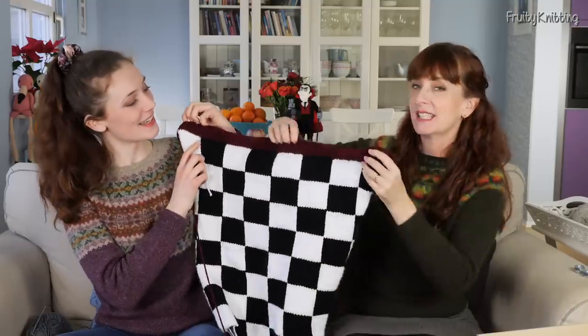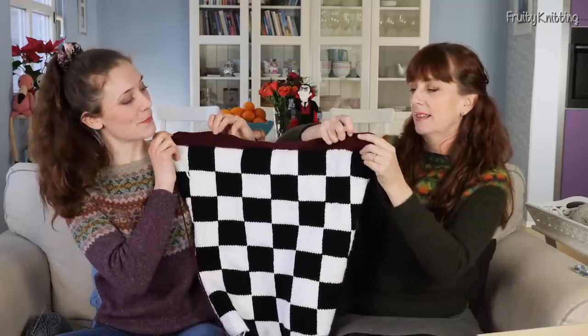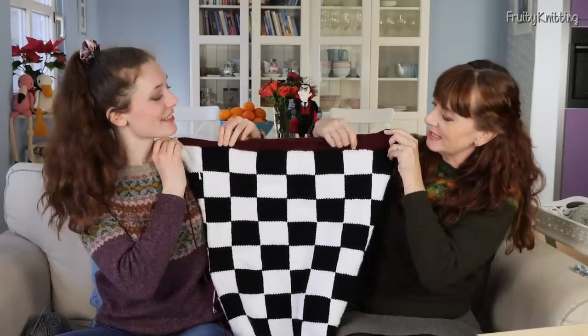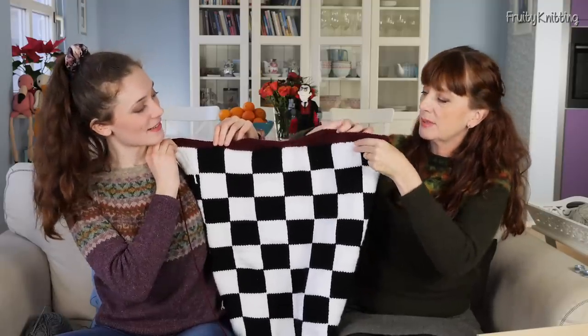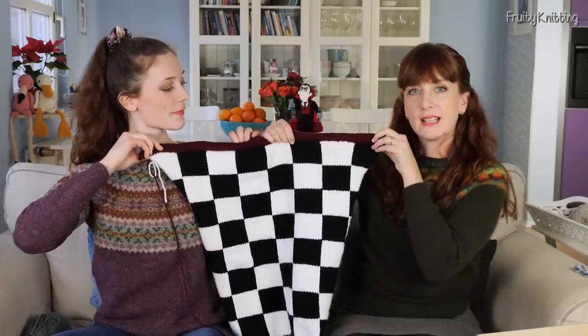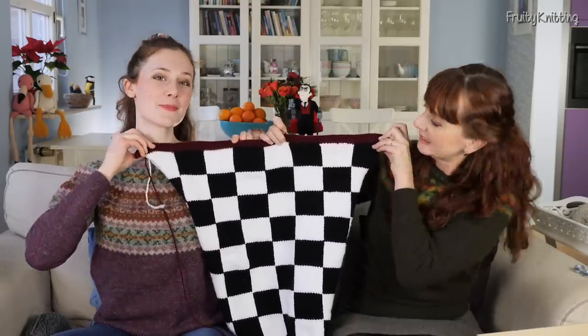This is the edging, which is interesting. It's in a wine red. And Mum picked the colour. I really like it. You knit it double like this, it wraps around, and in the end, all the edges will look a little bit like that, which looks really neat. Yes. Yeah.